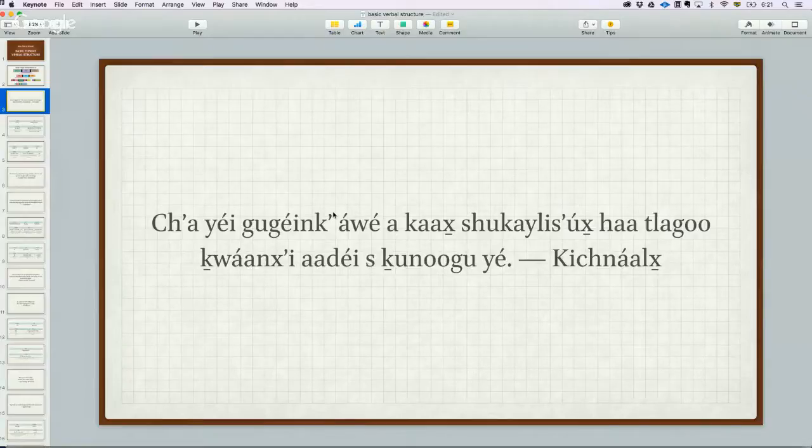So he's looking at my receipt, and I said, he said, and some people say gugwink with the gwe sort of sound on there. So it's a nice answer when people ask you if you understand Tlingit. Akach shakaishit aklagu kwanki ades kunugu.